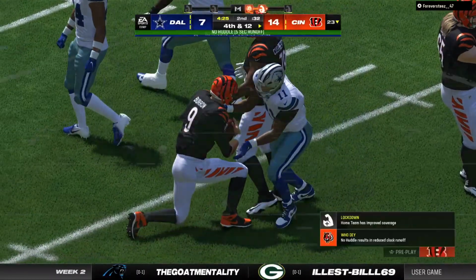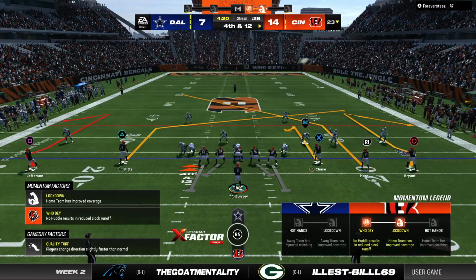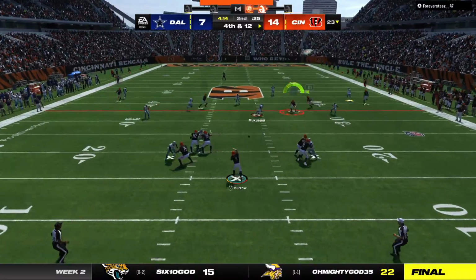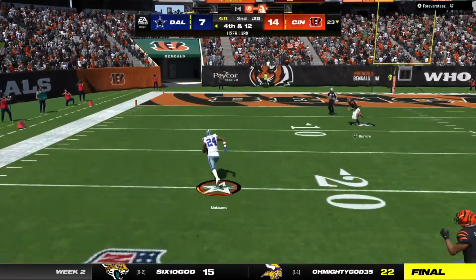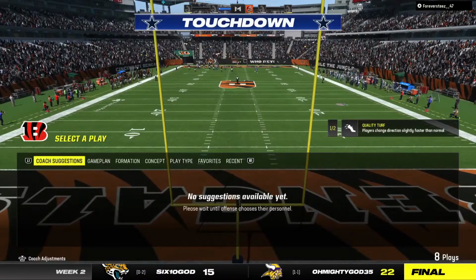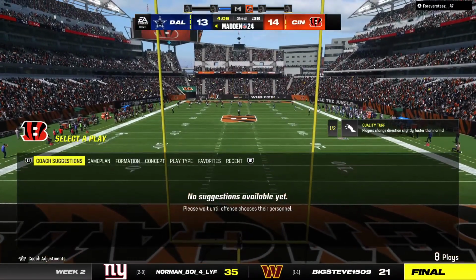And he will go down. A Cowboys sack. 4th down, but Burrow stays put. They're going for it. They'll try and throw for it with Burrow. Trying to get it to Chase, but it's intercepted. And he takes this one back into the end zone, and the Cowboy defense has a touchdown.